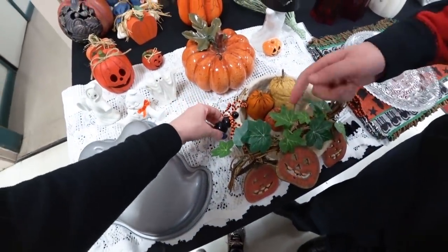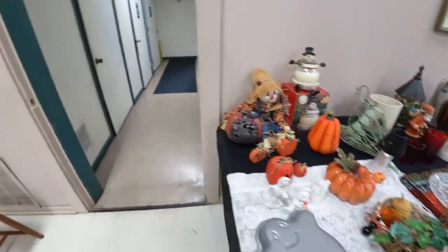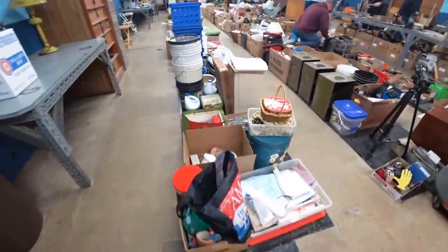Oh. Hey, it's really your beaded... Hey, Christmas spider. That's Halloween color. I want a Christmas spider. All right, want to go back here? Okay, I'm just gonna start down this way.